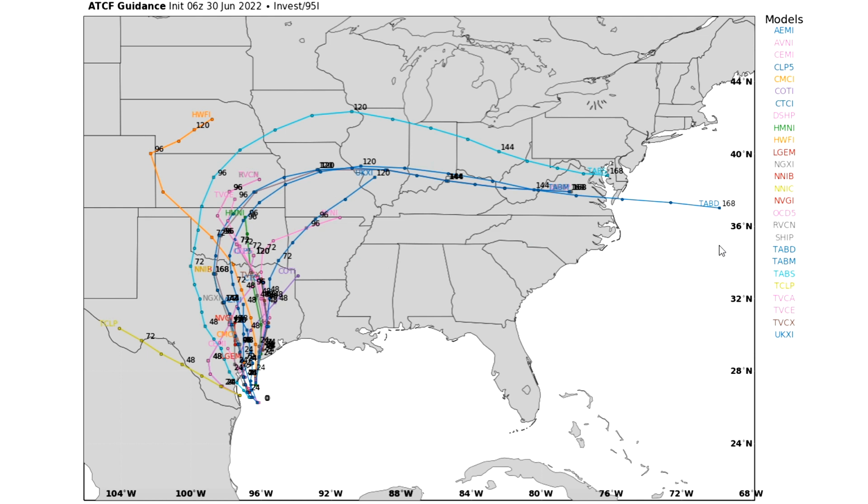It could develop offshore of the East Coast, but that's obviously pretty far in the future, at least 168 hours out or something like that. But that is the expectations at this point.